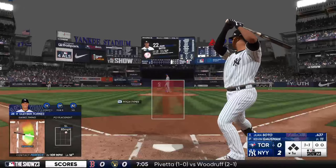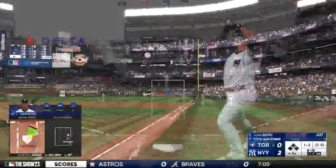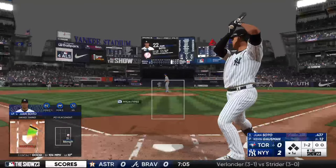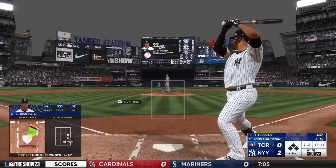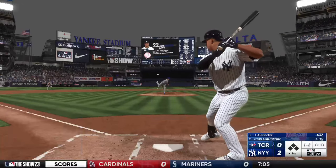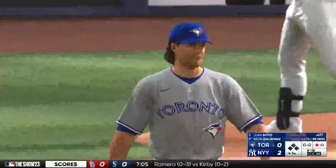Here's Juan Soto. Homered last night. Added another hit as well. The 1-1 is fouled off. Can be tough to bounce back after a big home run, but nobody on, nobody out. You just have to treat it as a fresh inning. Cut on and miss, struck him out, and one gone.